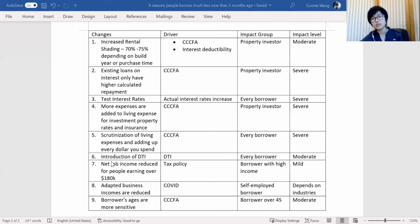The next one is the introduction of DTI. Now, DTI is debt to income ratio. Some banks already had this, like BNZ, ASB, and Bank of China, but some banks have not applied this yet. Now, this rule definitely applies to every borrower, but because there are other options, like the banks who haven't introduced this, and the primary non-bank lenders, they don't have this. So people have other options to go to. So the impact is not huge.